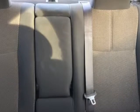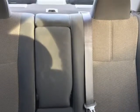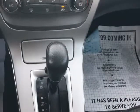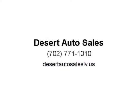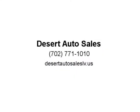Others who receive a special price or financing, warranty is available, but not free. Optional. Price as shown are cash prices. Prices are subject to change without notice. We strive to maintain accuracy of this information. However, we are not responsible for any errors or omissions contained on these pages. Cash prices do not. Visit us at desertautosales.us.